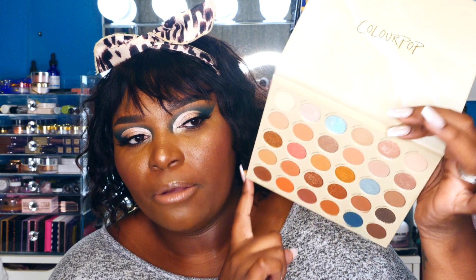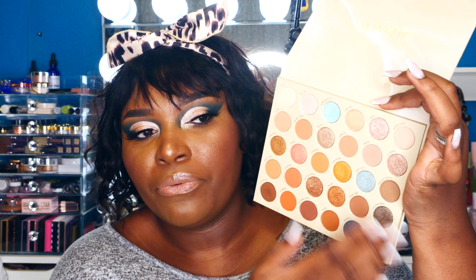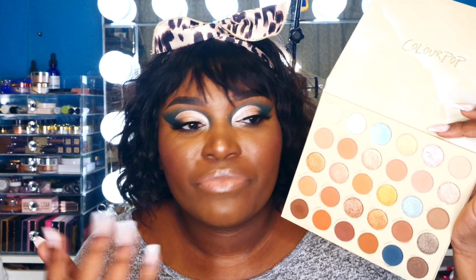I think my lighting might be washing out a few of them, but you have your browns, you have your nudes, your pop of blues, definitely your golds, your rose golds. I think this is just one of those great summer fall palettes. If you want to just do something nude, something simple, if you want to do something metallic-y and sparkly, something deeper brown, you have your blues. I feel like this is a one-stop shop type of palette.